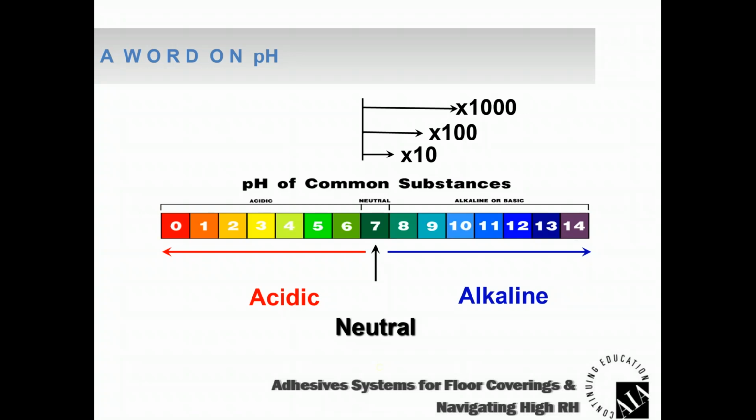Going from 7 to 8 is 10 times more alkaline. Going from 7 to 9 is 100 times more alkaline. Going from 7 to 10 is 1,000 times more alkaline. So it kind of puts things into perspective. It may not seem like much, but going from a 7 to a 6 is 10 times more acidic, and going to a 5 is 100 times more acidic. You get the picture.